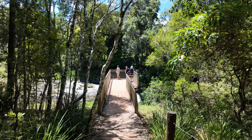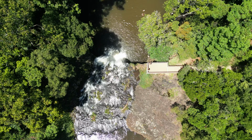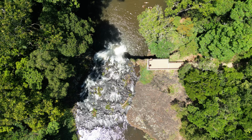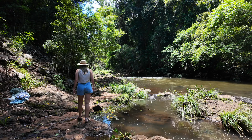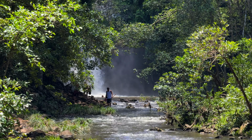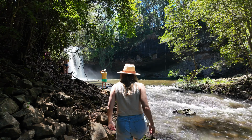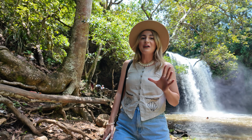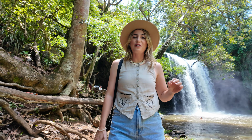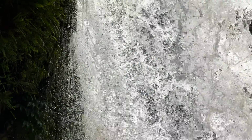We've just gone past it, and yeah, it looks like a great little spot to just view the falls from, overlooking the whole swimming area. Looks amazing. It looks absolutely incredible. It is really powerful right now from all the rain we've been having in the region lately, so it's absolutely smashing it down.